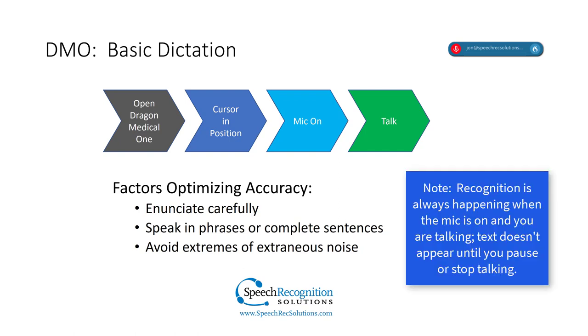And by the way, you may have noticed this in the initial product demo, DMO will not spit out the text until you pause. If you talk continuously without stopping to breathe, it will wait until you pause before showing the text.